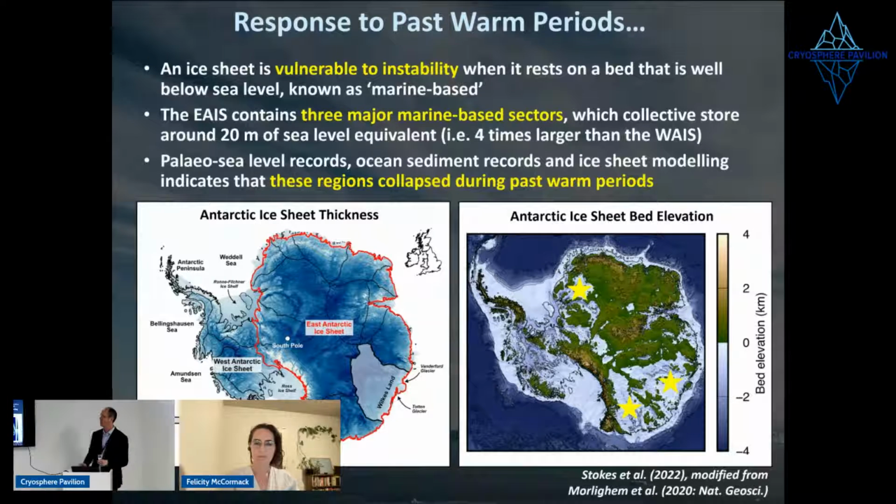So I've just put the stars on the slide there where they are. We have the Wilkes subglacial basin, the Aurora subglacial basin, and the Recovery subglacial basin. And these blue areas on this map, which are showing you the bed elevation, are parts of the ice sheet that are currently resting on land that's well below sea level, and sometimes 1 to 2 kilometers below sea level.